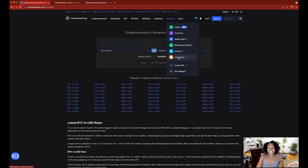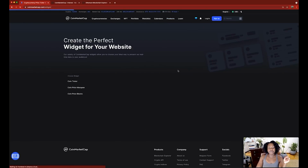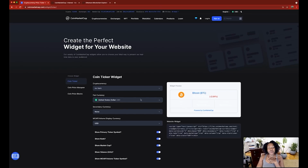And finally, one thing I liked, there's 2 things I like. Where is this? Is it the widget? That's it, the widget. That's one thing I wanted to show. So I have my own website, 365dayexitstrategy.com, where I focus on giving people information on how to exit their traditional 9-to-5 jobs. On there, I talk a lot about cryptocurrency as well.